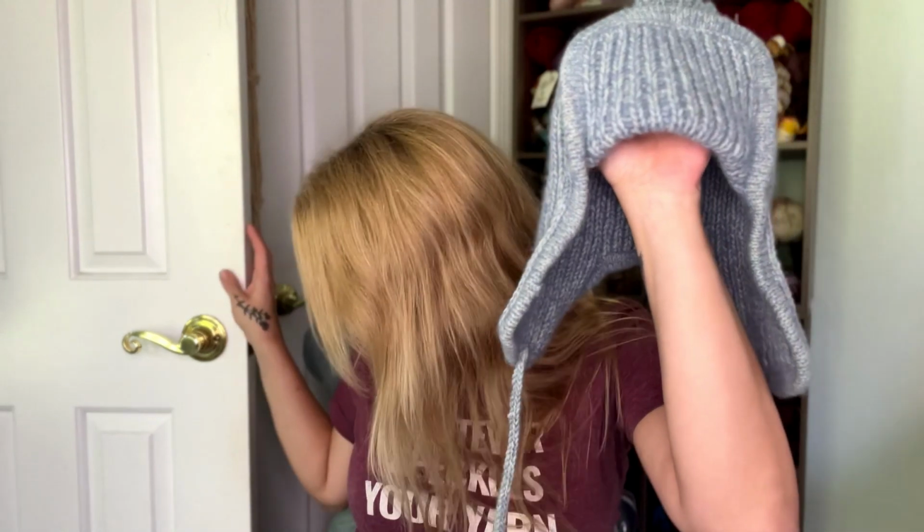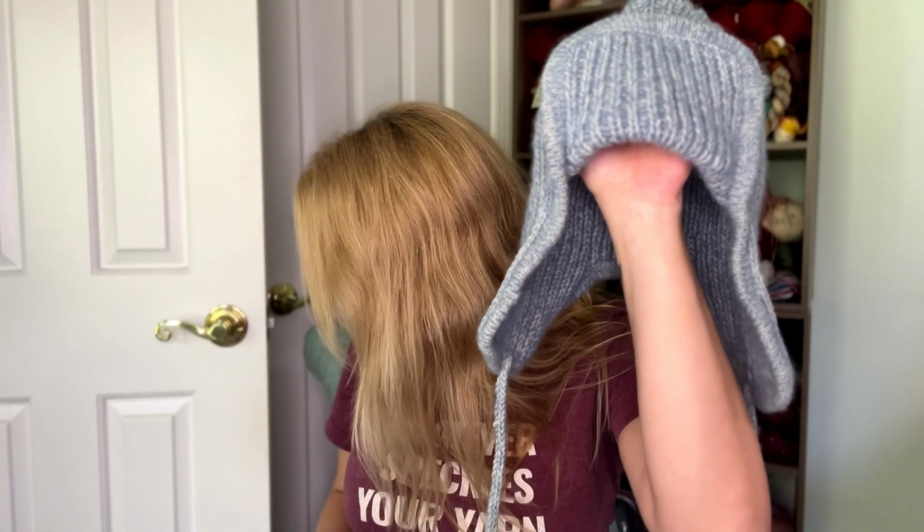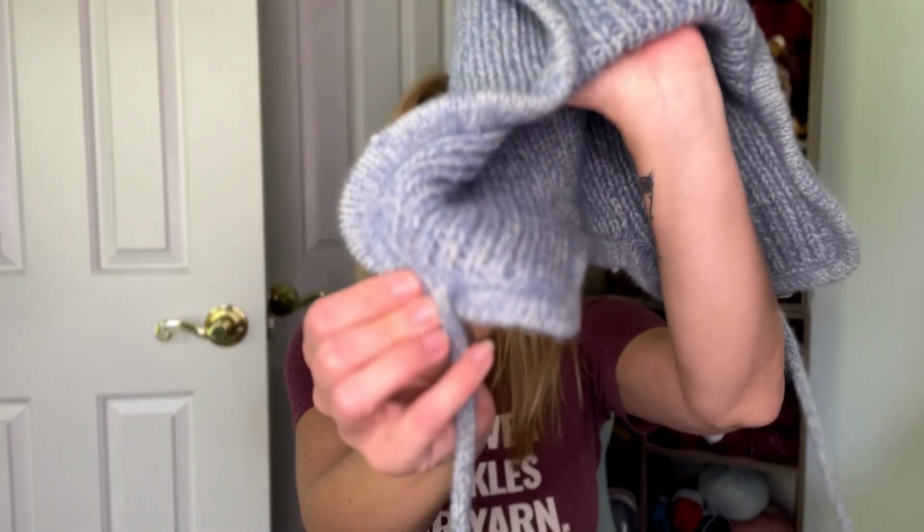There are two options for the under chin closure, either I-cords or a little flap that you button. I went for the I-cords, but again, I believe the pattern said to knit either in or out, to knit the I-cords and then sew them on. I just picked up on the inside and then right here and then worked my I-cords. It seems a little sturdier.